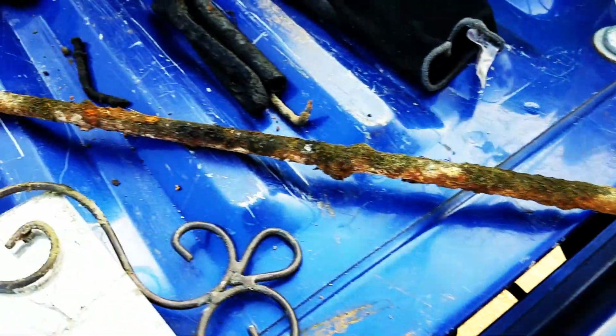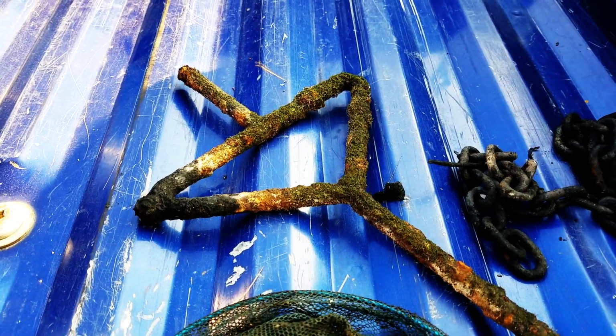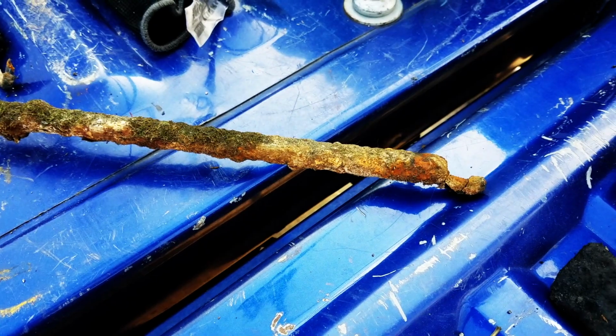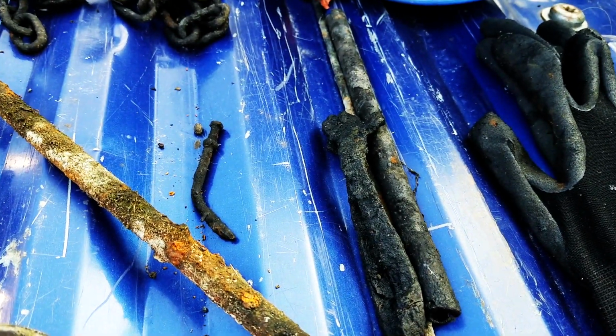So I found this old sprinkler key or water valve key. That was in there. That thing's a trip. Has some pointy little tip on it. Some other random bits of steel and metal.